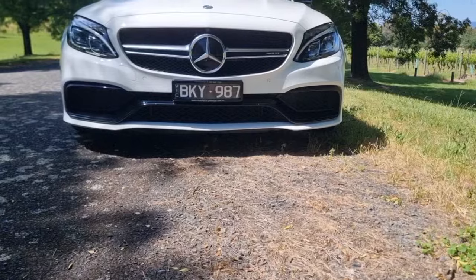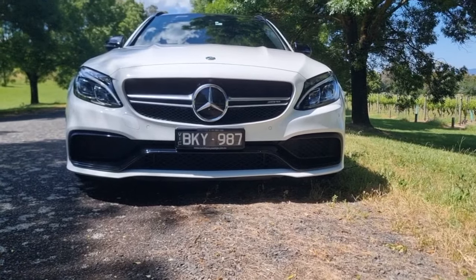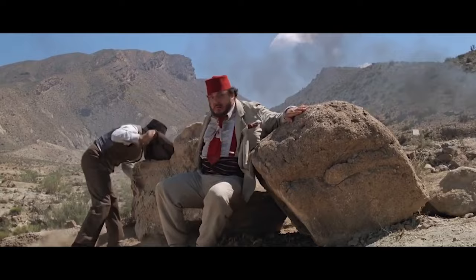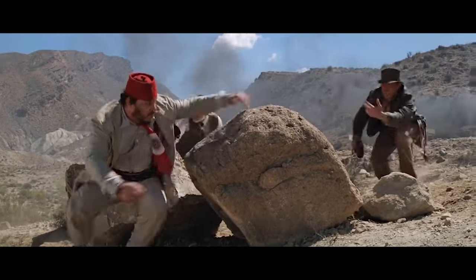Alright, I'm driving the 2018 Mercedes AMG C63 Estate. It's actually my brother-in-law's car. The way I'm going to do this one, instead of just me driving it for 5 minutes and giving you my opinion on it, which really doesn't mean much, I'd rather ask the person who's had this car for about 6 months some questions about it.